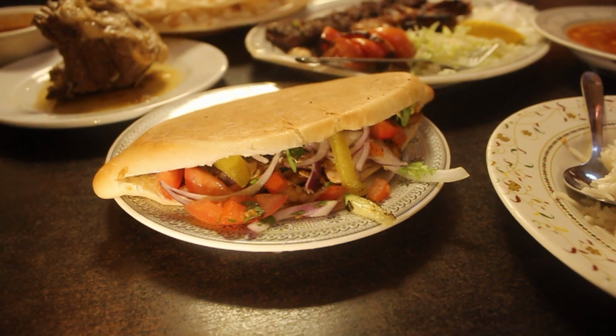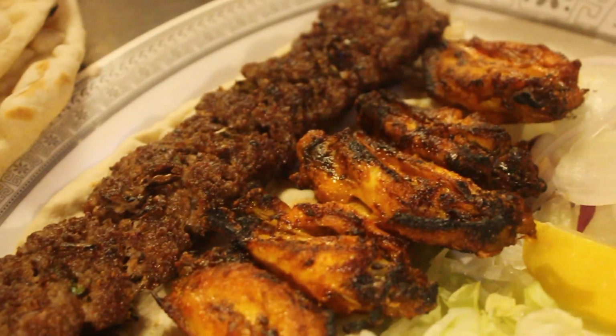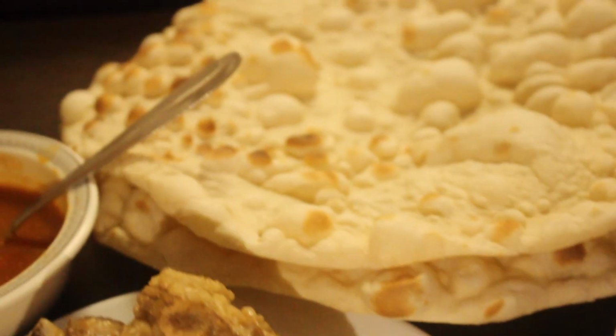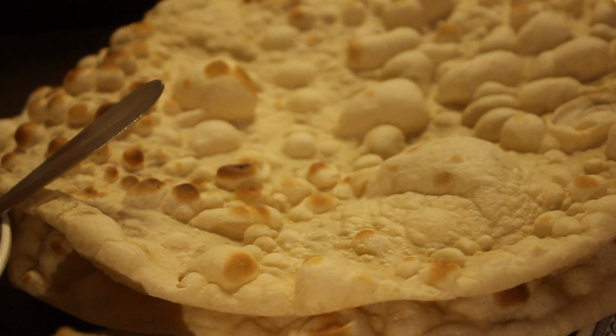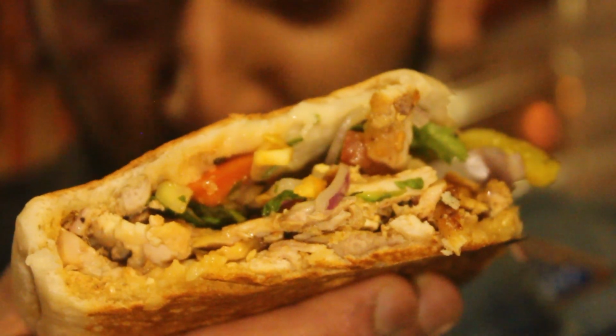So guys, let's go through the food. Shawarma, look at that. Oh my god, you've got all sorts of salads. Kebab, look at those wings. Look at the char on that, brilliant. And that comes with some salad, and it also comes with this beautiful fluffy naan bread. Just look at that, brilliant. You can see the layers, which is fantastic. You can see the chicken shawarma.